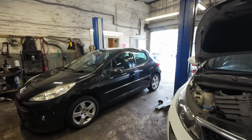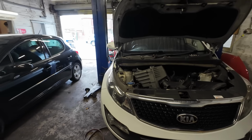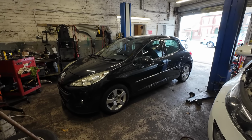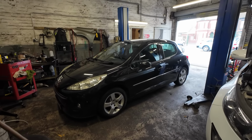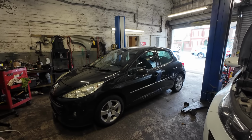Right, briefly show you what's been going on in here. As you can see, the Kia Sportage is still here. We'll talk about that in a second. The Peugeot 207, this sold car, one of the last few cars we've got sold. We've got the C-Max going out in a few days, we just mentioned before. This is also going out in a few days as well.